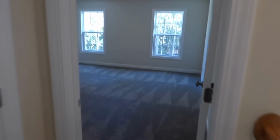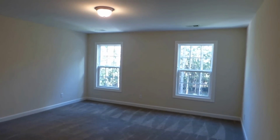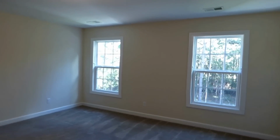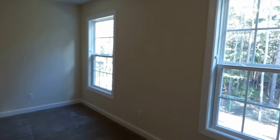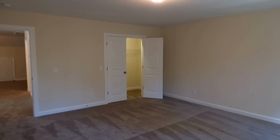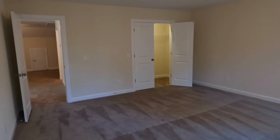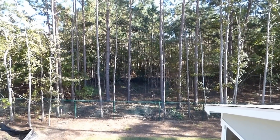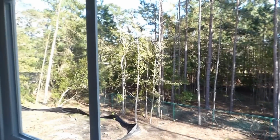And one of the things I like about the Kalawasi model is you have large bedrooms. This is your second bedroom. And look how big it is. I haven't paced it off, but it's clearly much bigger than your typical bedroom, as large as the master bedroom in many homes. Really a big bedroom. And the next one we're going to see is the same size. Again, this room has the beautiful private wooded view.